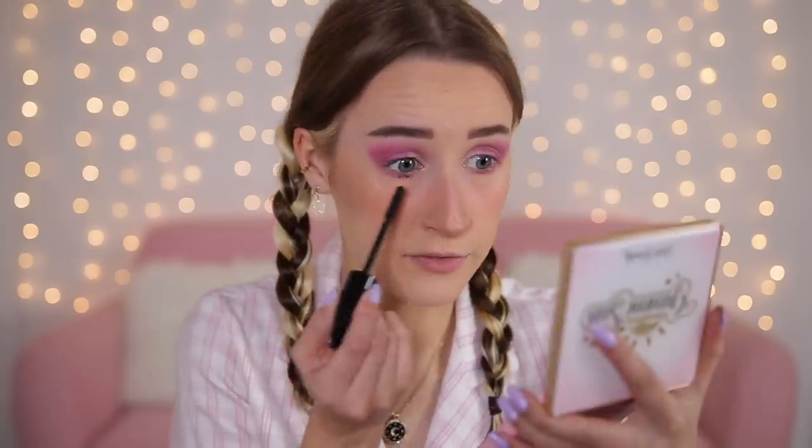I hate when that happens. Okay, I'm gonna let all of that dry. Hopefully I can pick it off. Okay, that is my mascara done. I feel like it's a pretty decent one. I don't know if I like it as much as the one I normally use, but I did quite like it. I think it's a pretty decent mascara.